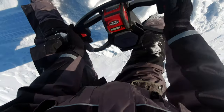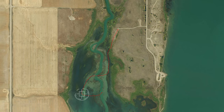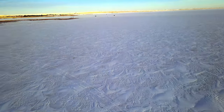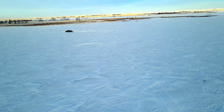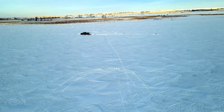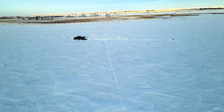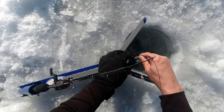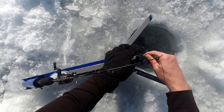Once we got to this point, it was time to reevaluate what we were doing. We could not get any data on our phones, so we could not get a satellite map to see exactly where we are. With the battery running low on the auger, we had to make the choice of continuing to search for this channel or going out to deeper water and just doing some fishing. We decided that we probably went over the channel and headed back to the other shore to see if we could find deeper water. Eventually, we did come across some deeper water and the channel.